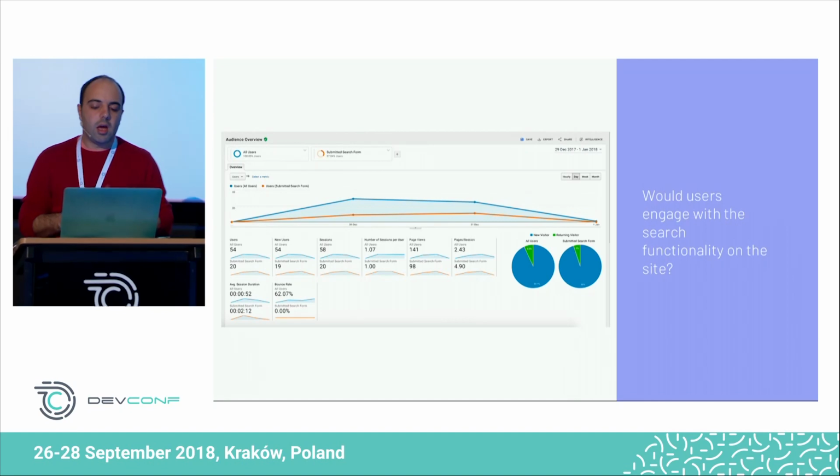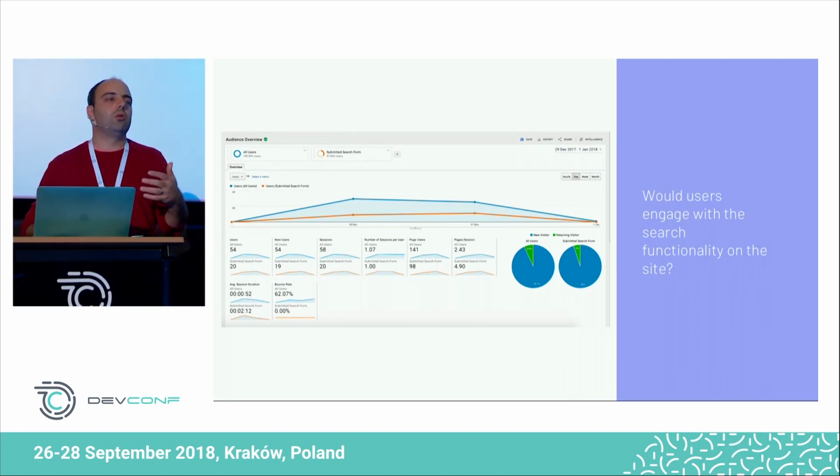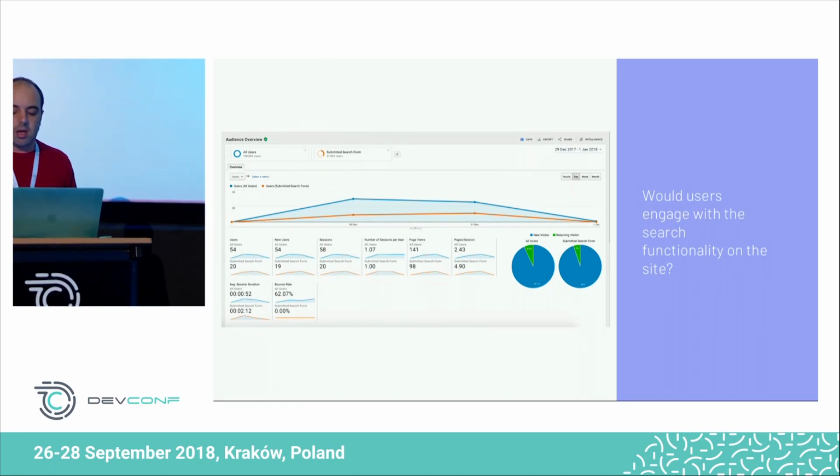Our way of testing these was basically, let's do Google AdWords. It's not always the right way to do it, but that was the best way for us based on the constraints that we had. And in here, it doesn't matter what you use as well. Based on your hypothesis, you've got to find out what the best approach is.